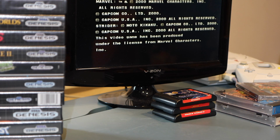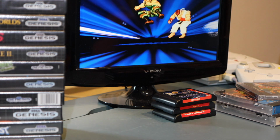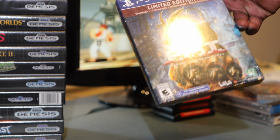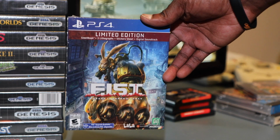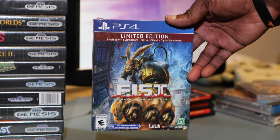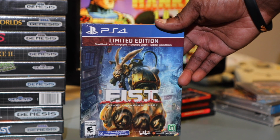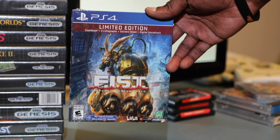These weren't on clearance, but these were GameStop pickups that I was definitely excited to get. First up is a unique one, and that's Fist Forged in Shadow Torch. This is pretty much a side-scrolling, 2.5D Metroidvania. Think Metroid Dread with a bunny and a mechanical arm, and more combos. Very, very cool looking game. Have not played it yet, but this seems like everything I'm about in an action platforming game.